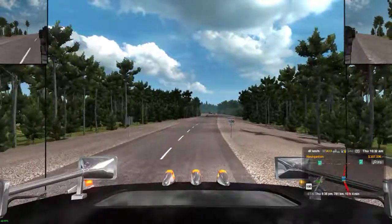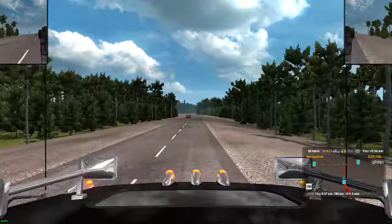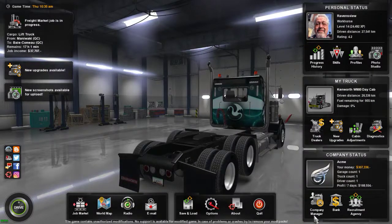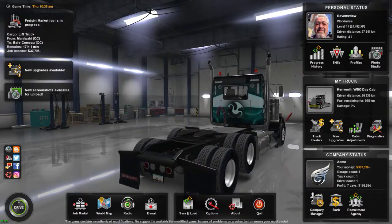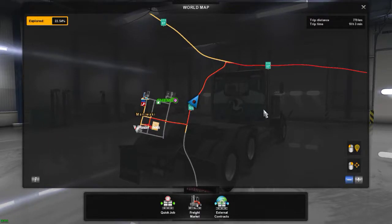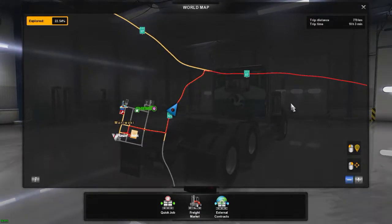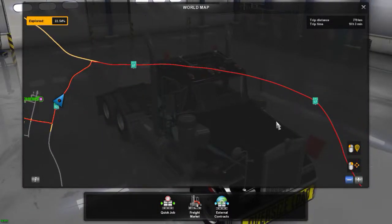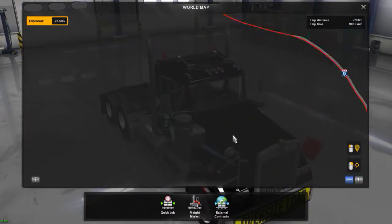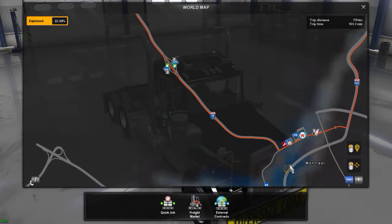So, let's check out our map here and see where we're going. We got some nice tall pines there. World map. We've gassed up, and I think we did. I hope we did. We actually took on a rest period just to get a better run at jobs.